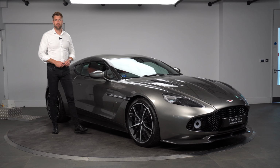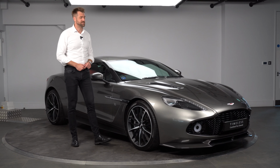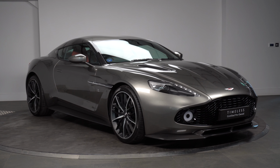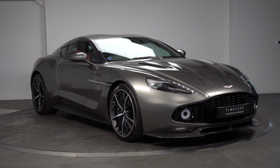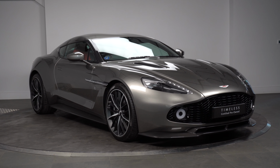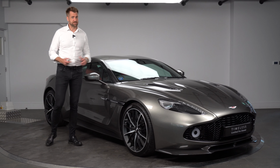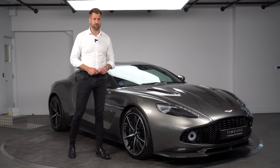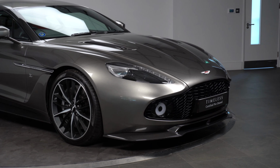Welcome to HWM Aston Martin, and here we have a beautiful 2017 Zagato Coupe. Originally sold by us when it was new and also to its second owner. This car is back available with ourselves and available on the Timeless scheme. This particular model has done some mileage. It's done just under 2,200 miles from new and has a full Aston Martin service history.